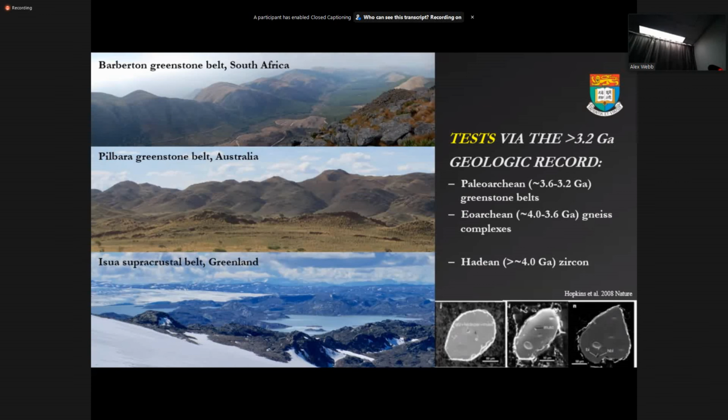So the best preserved ones are the Barberton greenstone belt, the Pilbara greenstone belt, and the Isua supracrustal belt. Now we work a lot in Isua. I'm not going to show you any of that work. If I come back again, I'll show you all about it. It would just take a long time. And we work a little bit in Pilbara. So we've seen these rocks.